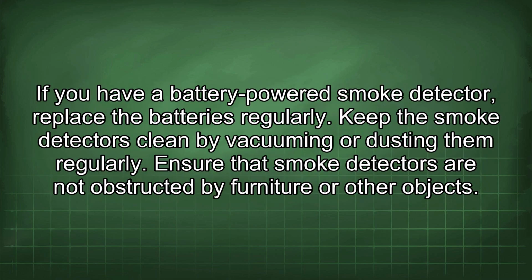If you have a battery-powered smoke detector, replace the batteries regularly. Keep the smoke detectors clean by vacuuming or dusting them regularly. Ensure that smoke detectors are not obstructed by furniture or other objects.